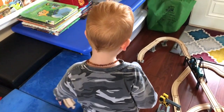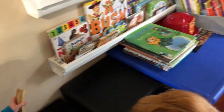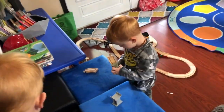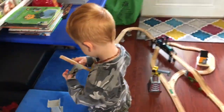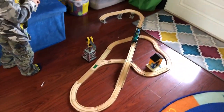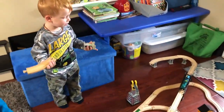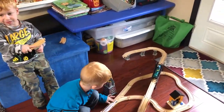Oh, the bridge pieces? Yeah. I think there's only one more left. You mean these? No. Oh. He's talking about the pieces that hold them up. There's one more. Are you building a train track, Lucas? Yeah. Lucas's train tracks. This is what Lucas does some days during schoolwork. Comes over and plays quietly and nicely. And he's doing this and this.